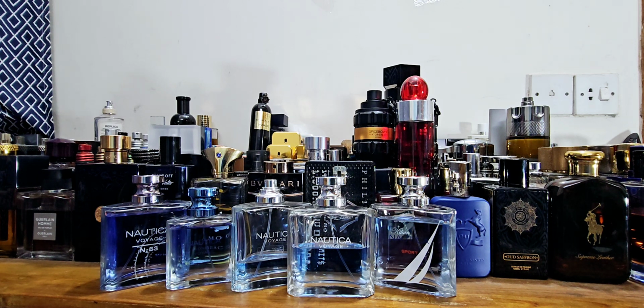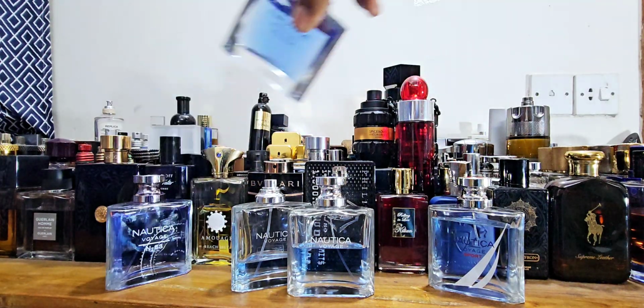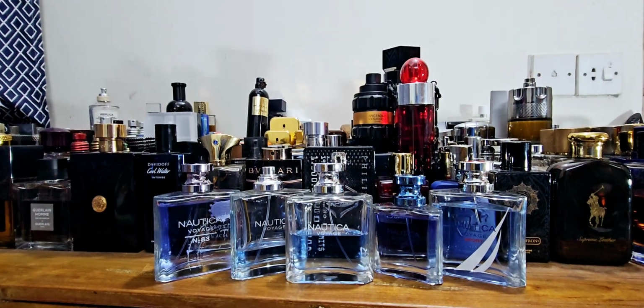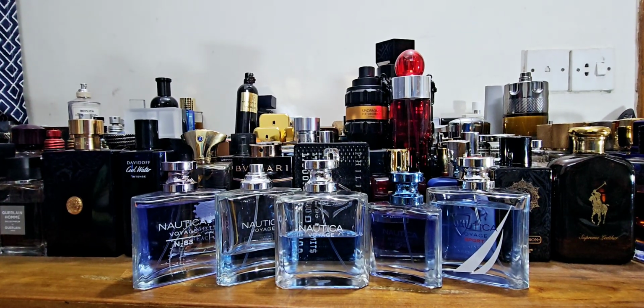So Nautica Voyage is a fragrance I learned from the community, definitely, simple as that. I did not know about this fragrance when I was a student, or back in the days when I was wearing fragrance on my own. I did not know about this line. So this was a sweetheart of the fragrance community. Reviewers loved it. Every reviewer had a great review on it. If you see Chad, my favorite reviewer, my favorite review is Chad's review, I will not lie. And every other reviewer more or less said this is good for the price. It's a nice little fragrance.